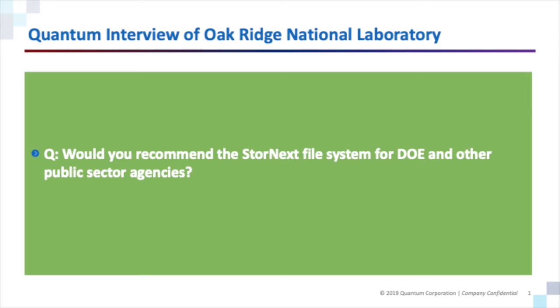We've heard the mantra that tape is dead for a while now, but it's still a very, very cost-effective solution. And when it's used like this as an extension to the StoreNext file system, it made a lot of sense in our environment. The files remain online. Users don't have to ask us to restore files. It just takes a little bit longer for those files to be retrieved from tape.